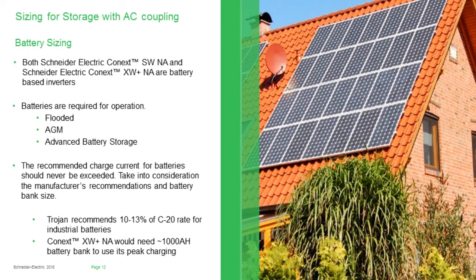There are some maximum charging amperage there, and you just got to make sure that you're sizing that battery bank so that we don't accidentally overcharge those batteries or charge the batteries at too great of a rate, which actually, chemically speaking, is going to undercharge those batteries and could leave them in a partial state of charge, which really isn't the healthiest, especially for AGMs and flooded batteries.